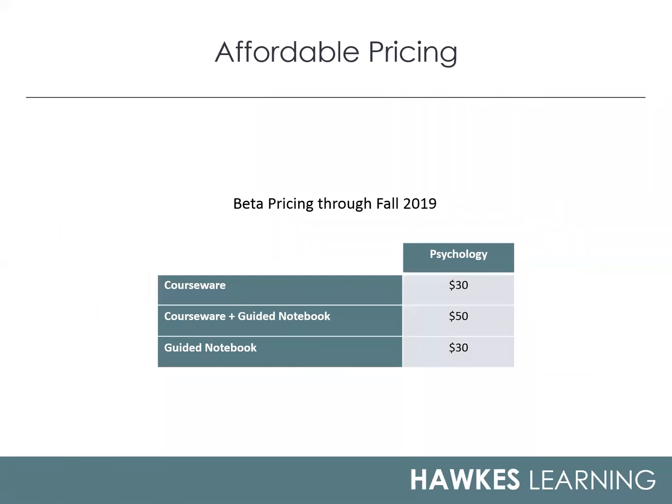As you're looking at these prices, you're probably comparing that with a lot of competitors for an intro text. You've seen that they're pretty affordable pricing. One reason we're able to do that is our partnership with OpenStax. We really believe in the mission of OERs, and we really do believe in keeping things affordable for students.